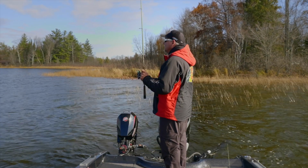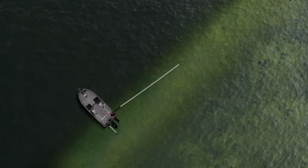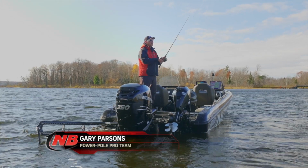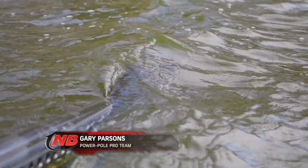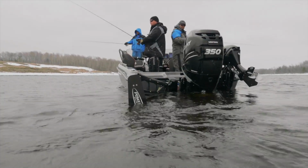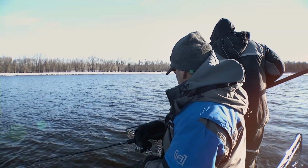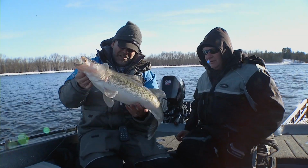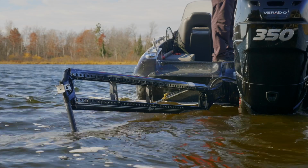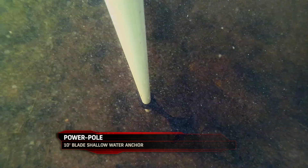This is the ideal situation. I have a weed line that's stretched out right in front of me, kind of with the wind. And yet I have a real strong wind that's coming in here. If I was fishing alone, I'd probably just put the power pole down and then fish off the bow to cover the edge of that weed line. But let's face it, the majority of fishing that's done today is done with multiple people in the boat. And on a day like today, it can be a mess to have everybody catching fish because really it's a tough wind to position your boat in. There's a simple solution. I put my power pole down on the shallow end of this weed line and anchor it and stick it right in.